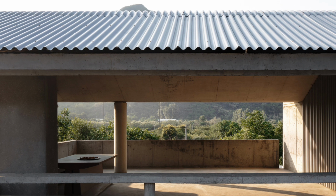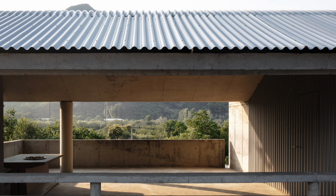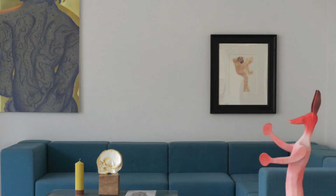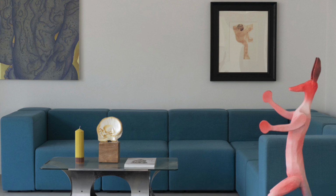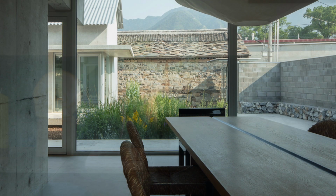Cornfield House is a captivating example of how modern architecture can harmoniously integrate with the natural environment. Situated in a serene village surrounded by mountains and flowing rivers, this countryside home serves as a bridge between urban life and the tranquility of nature.